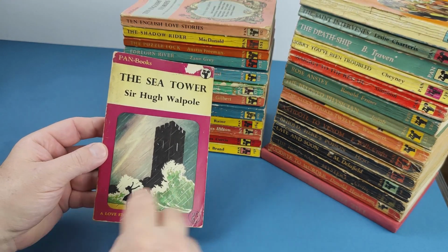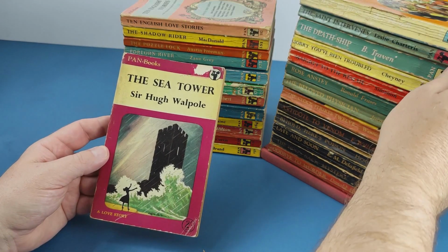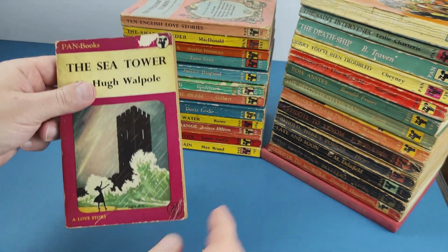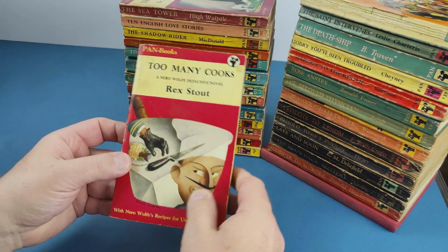It's another one here. Look, another love story. So the romance ones have proved to be tougher to find as well over time, which is interesting. So if we've got crime, westerns, and love, it is the genre fiction. The general fiction seems to have turned up over the years.